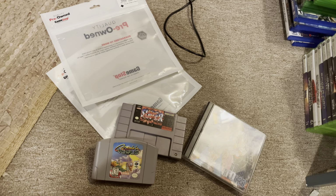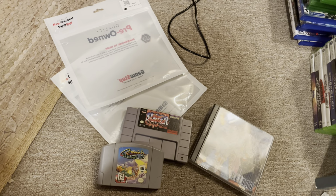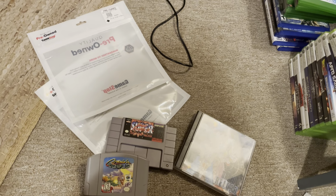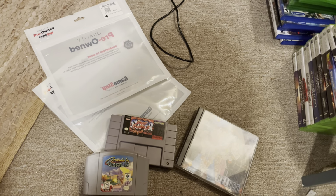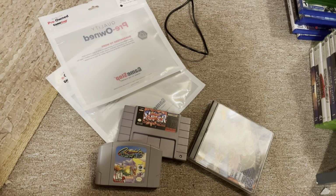You have a vast array of weaponry to take your foes down, and it follows that same 16-bit graphical style. So I don't do a lot of Switch pickups, but that one may be one that I'll have to add to the Switch collection.